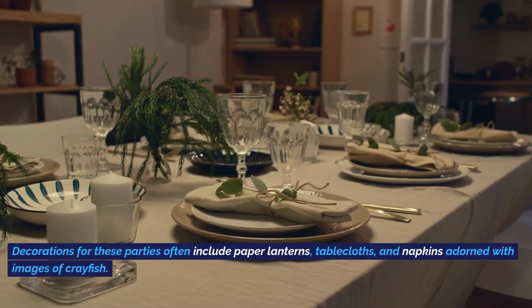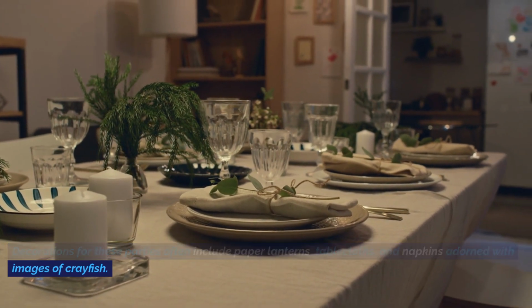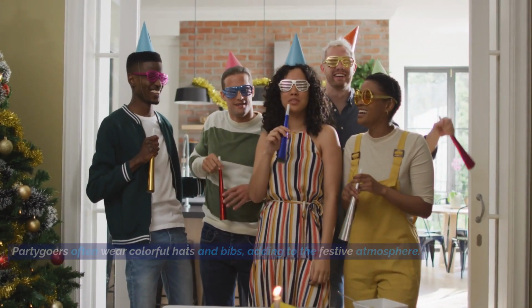Decorations for these parties often include paper lanterns, tablecloths, and napkins adorned with images of crayfish. Partygoers often wear colorful hats and bibs, adding to the festive atmosphere.